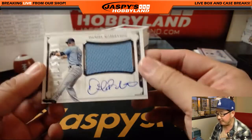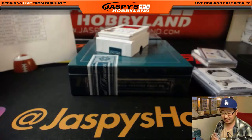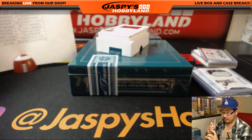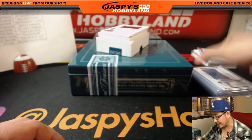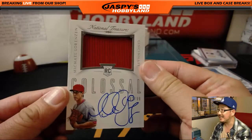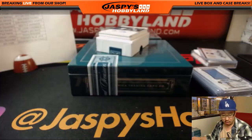Colossal jersey and autograph, Daniel Robertson, 61 out of 99 for the Rays. That'll go to Paul Harris. There you go, Paul. Colossal relic and autograph. Michael Lorenzen, 62 out of 99. On a thicker cardstock here, too.